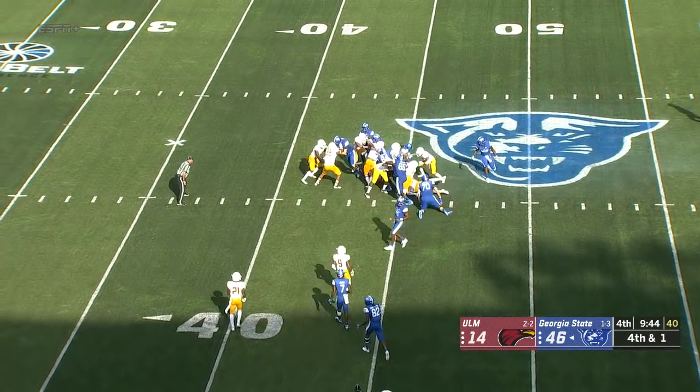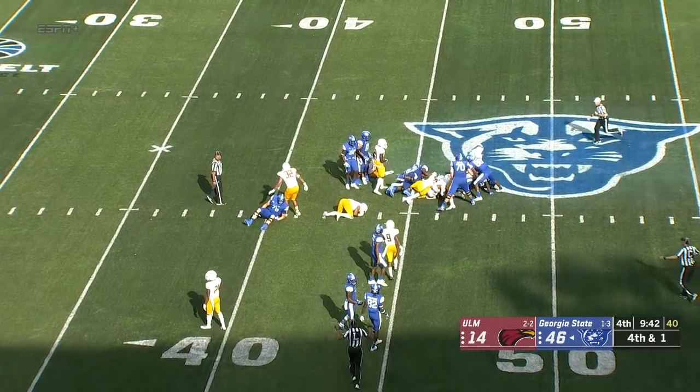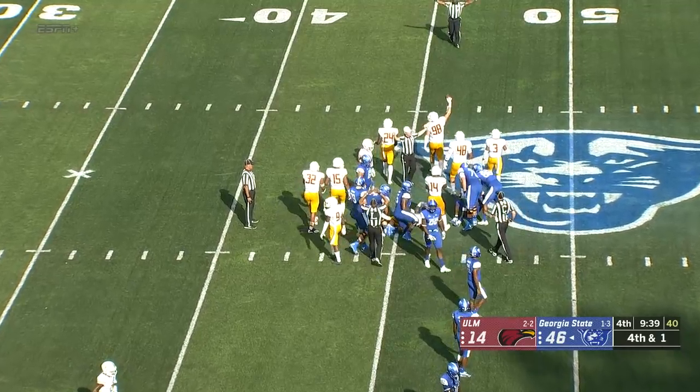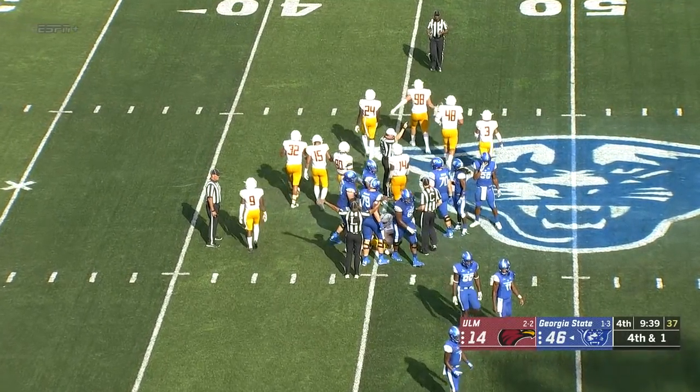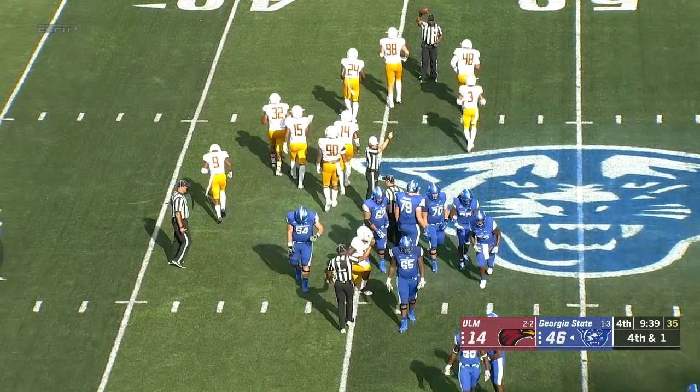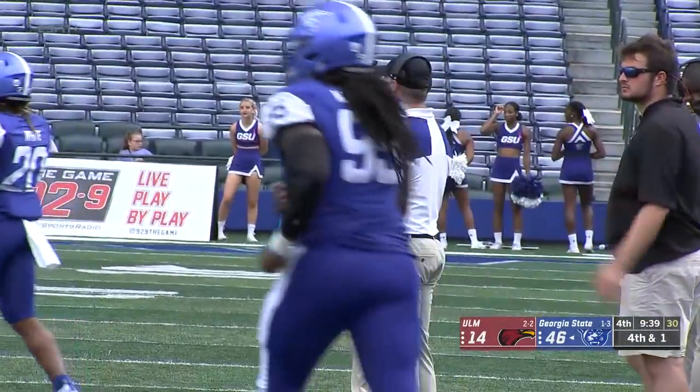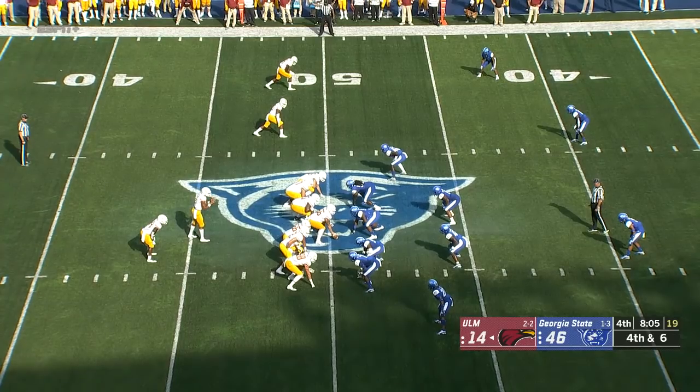Handoff Page, and Page, I think, got the 1st down. He had to get to the 45, and I think he was able to get there. Page, that should put him at 146 yards, and apparently he lost the ball, so the Warhawks will take over. I mean, you're already down big.